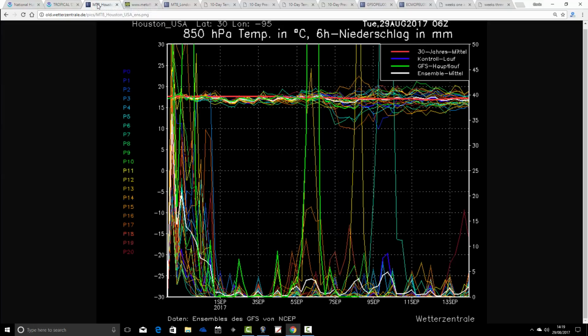So another couple of days, and then the worst should begin to ease in that southeastern part of the state. This is the ensemble for Houston in Texas. It's the same as the ensemble that we look at for the UK in terms of upper air temperatures and precipitation, but I just want to show you what the rainfall spikes look like with a tropical storm, and that's what they look like. They go virtually off the scale there in terms of those rainfall spikes. So a huge amount of rain obviously falling across the southeast part of America at the moment.